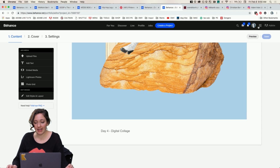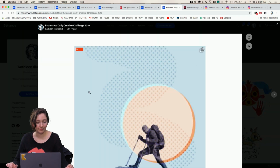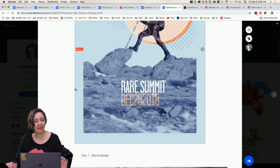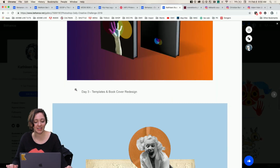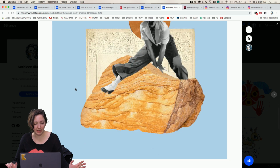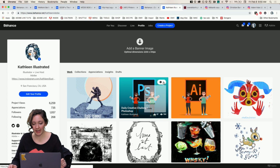All right, let's save that and let's go check it out, see how it looks. I noticed for a lot of these projects that I've built, there's a lot of blue and there's a lot of orange. I'm thinking that I'm just feeling blue and orange these days. Cool, there she is. She looks so happy. I want to live my life like her. Awesome. So we have that uploaded.